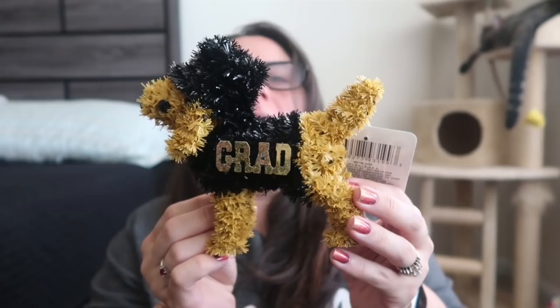And then Jake is huge on dogs. My kid, just everything's dogs. If I get him a calendar for Christmas, it's a dog. If he gets notebooks or something, it has to have a dog on it. The kid's obsessed with dogs. So when I saw this little decor thing for just $1, I had to grab it. But look how cute he is. He's just a little fuzzy dog with a top hat on, wearing a little graduation gown, and it says grad. I'm just going to put this at his spot wherever he sits at the table.